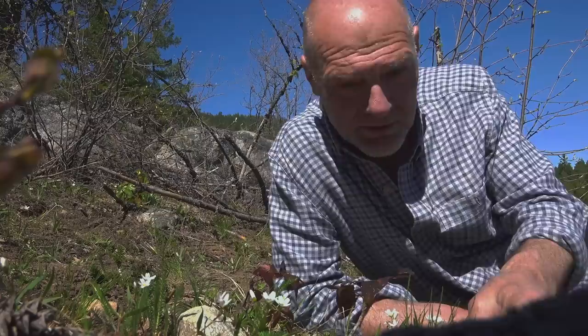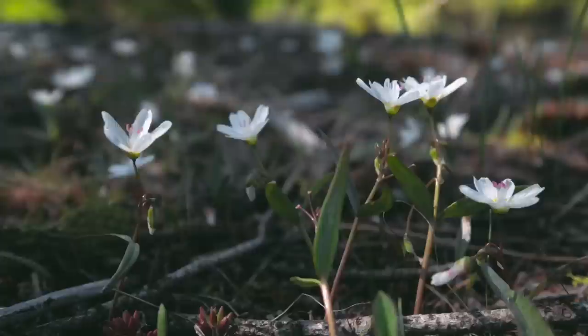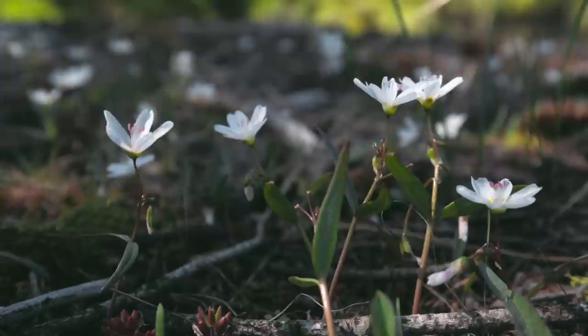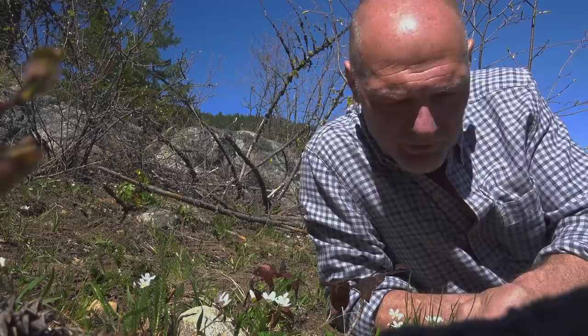So how do we determine that this definitely is Claytonia? Well, first of all, let's take a look at the leaves. These particular leaves are on either side of the stem. They're opposite. And they're lanceolate, which is to say lance-shaped, really. Now, let's take a look at this little flower here. What are the characteristics of it?